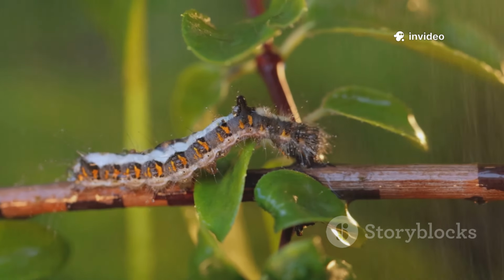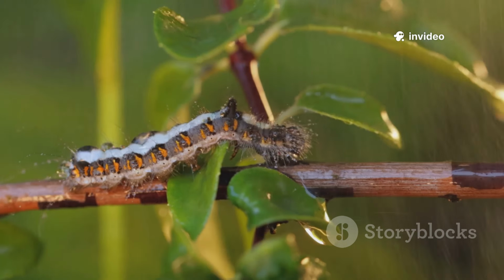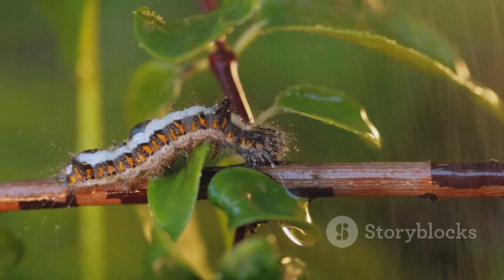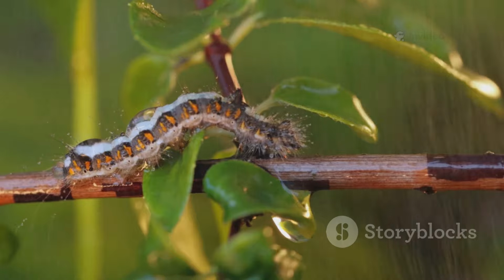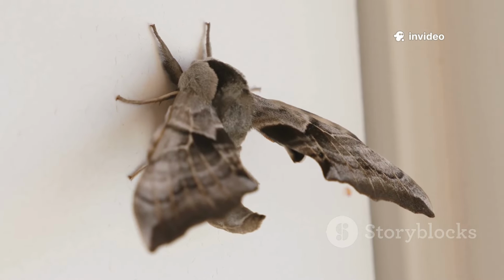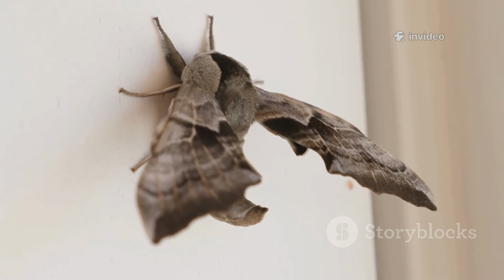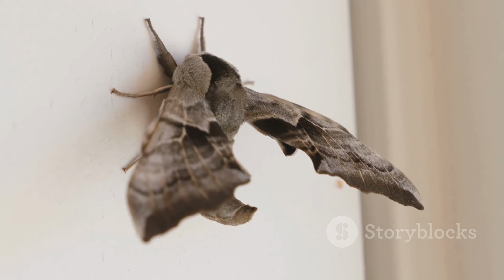The moth's abdomen is a vibrant yellow or orange, adorned with bold black spots. This hidden pattern is only visible when the moth is at rest or disturbed, serving as a warning to potential predators that it may be unpalatable or toxic. The Virginian tiger moth is a nocturnal creature, spending its days resting motionless on tree bark or leaves, perfectly camouflaged from birds and other daytime threats.